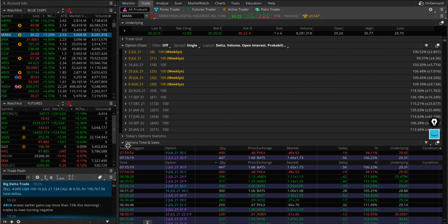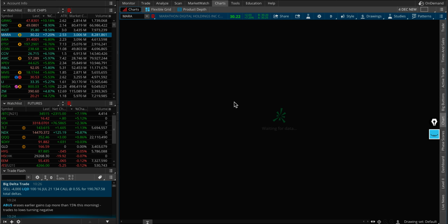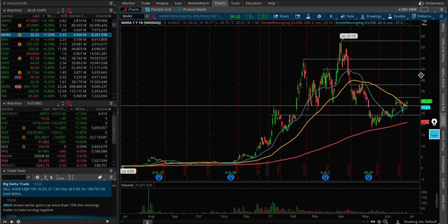So not much going on for these names. I would keep an eye on Bitcoin, and I would keep an eye on those support and resistance levels that we discussed for these two stocks.